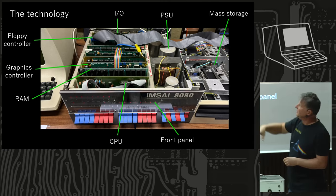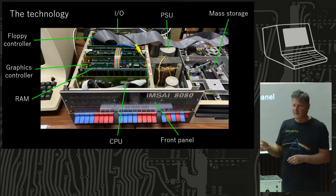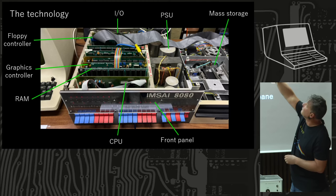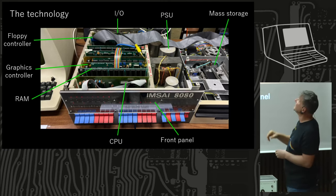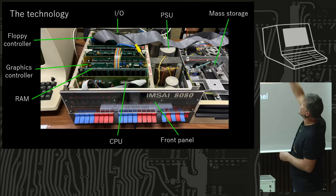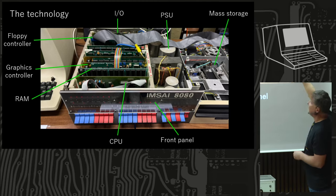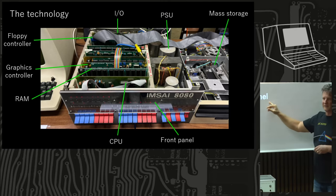Some RAM started at 4K, 8K, something like this, and you had an address space of about 64 kilobytes, and you had some means to connect some kind of serial device like a video or a teletype, and of course you needed some power to drive the system, the PSU. So nothing really surprising, but that's something today's computers are mostly missing: the front panel.